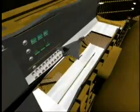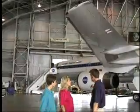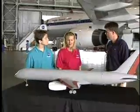A wind tunnel is a facility that blows air over a model at different speeds and angles to simulate the airplane flying through the air. You see, testing full-size airplanes is too expensive, so we use scale models. This model is 1/30th the size of the real airplane.